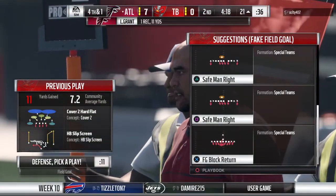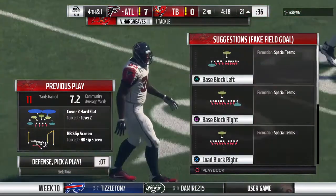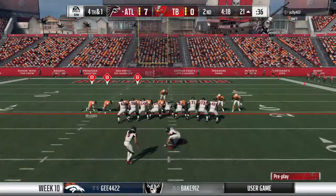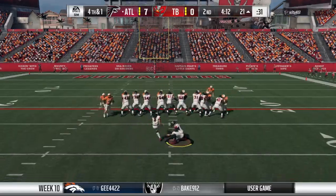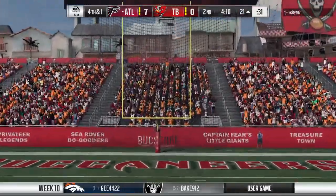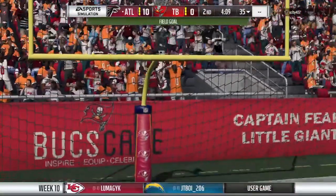They dialed up the screen pass on 3rd down, and for a second it looked like it was all going to come together, and they had a chance to pick up a 1st down, but the defense got there and finished it off. And his kick is indeed good, and the lead moves to 10-zip.